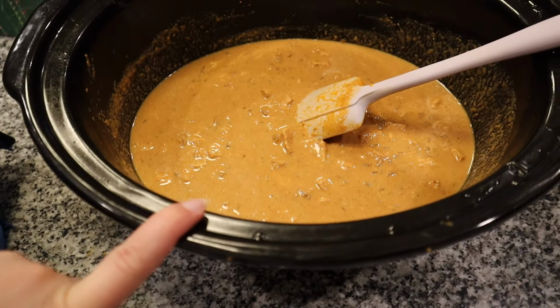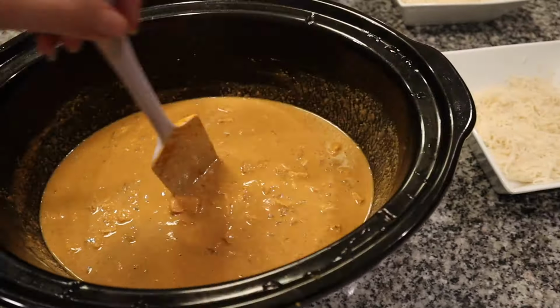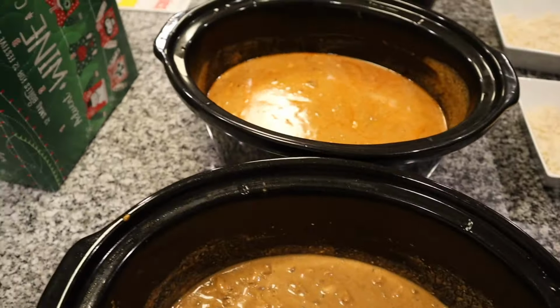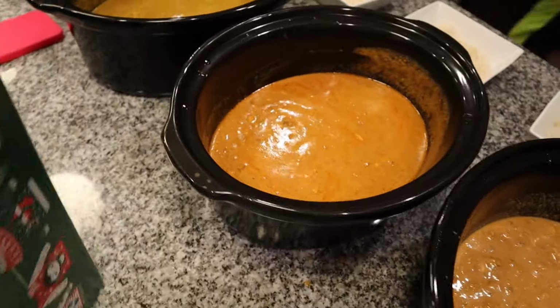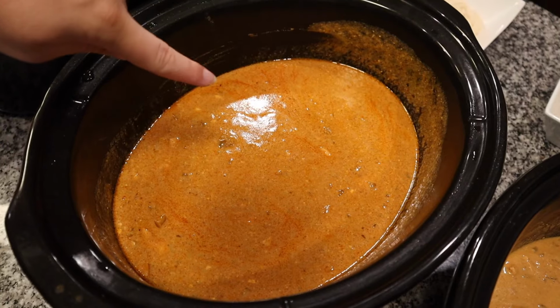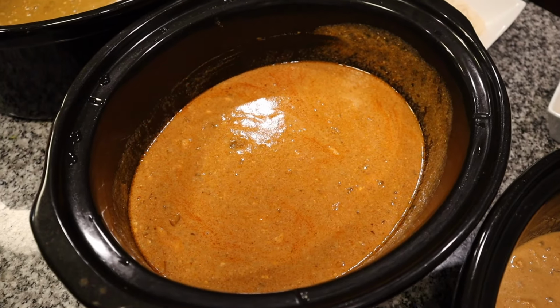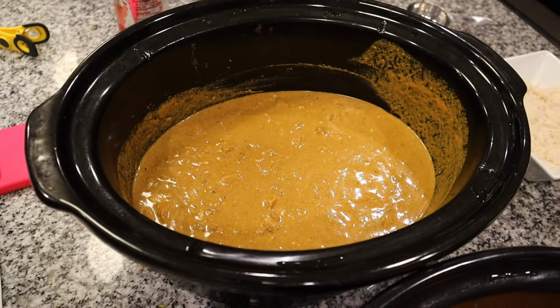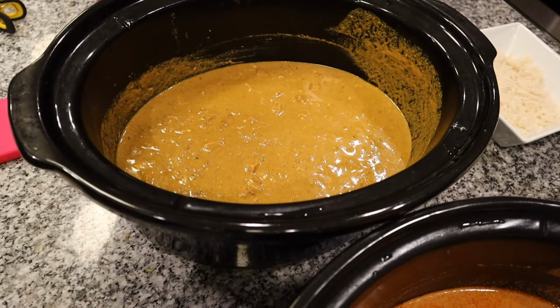Here is number one. This is the one that came from the dry spice mix. You can see what I mean. It's a paler, creamy color. This one over here was the jarred mix, and it is more red, and you can see the darker red streaks on the top. It's still trying to separate. And this one is the homemade spice mix.